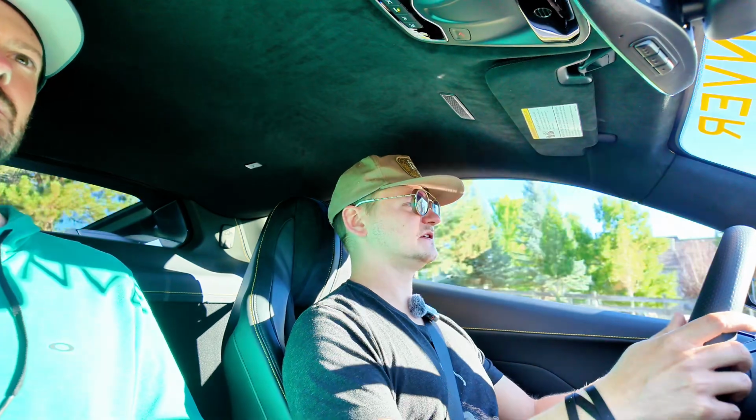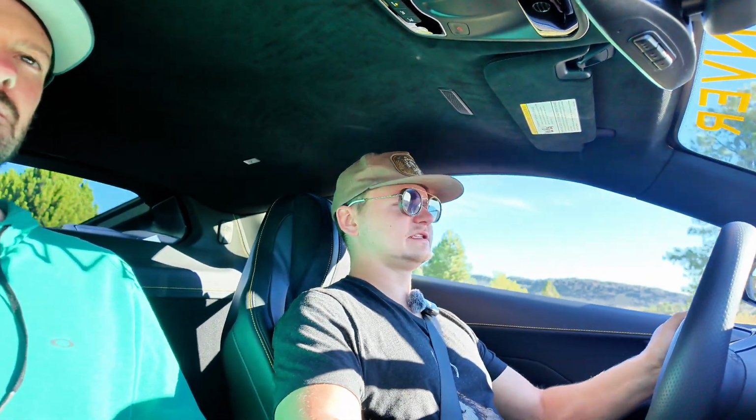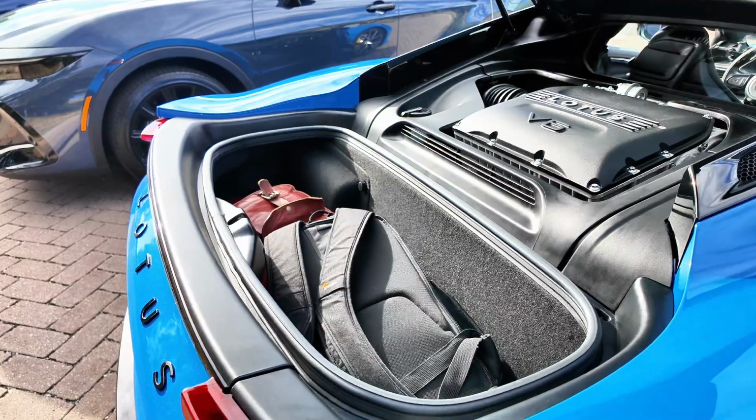There's no frunk, so you lose a little bit of storage space. And that trunk is not the biggest, but you can still fit quite a bit in there. Like I think right now we have about 3 backpacks and there's still a decent amount of room.